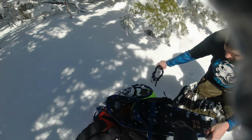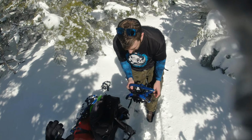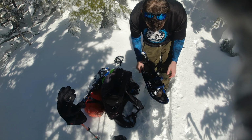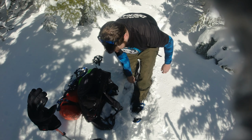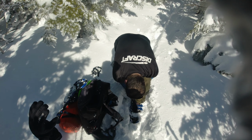Yeah. My main worry is that with your foot right there, it's definitely an improvised fix. It won't last forever. Yeah. It will eventually cut through that. Hopefully that will be at least enough to get us to the hut. Maybe even enough to get us back to the car tomorrow.